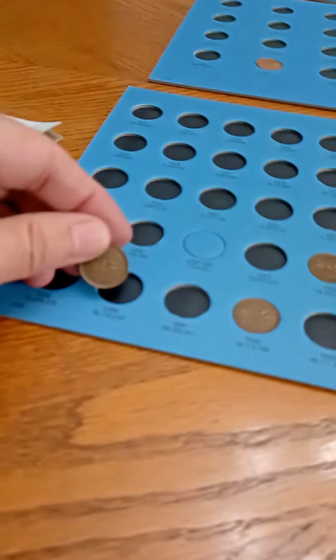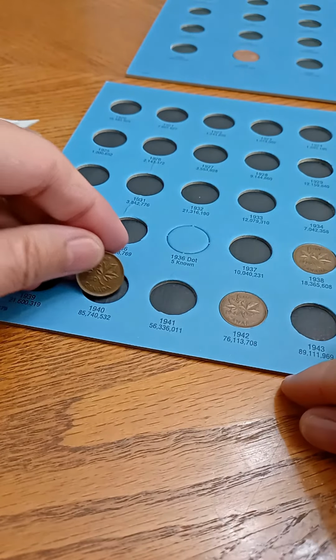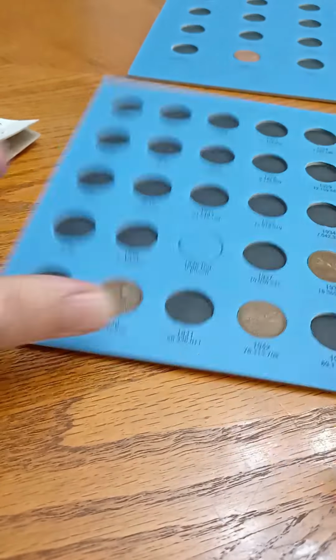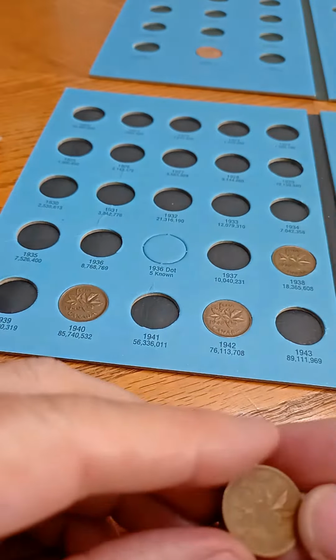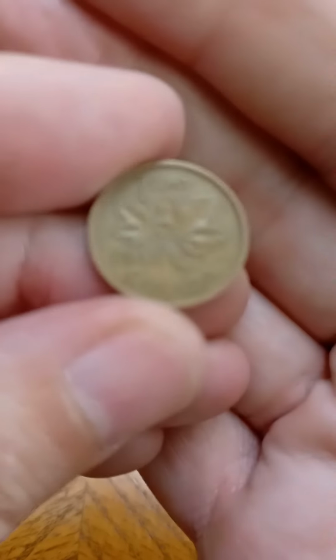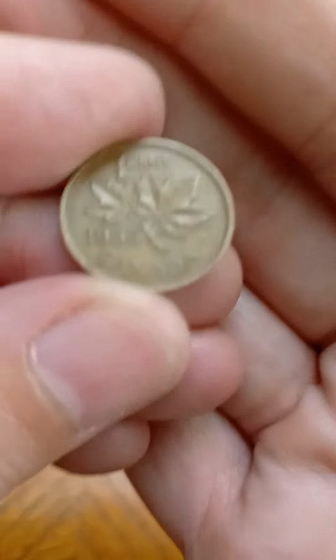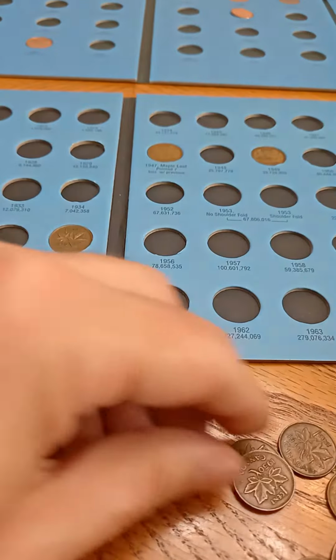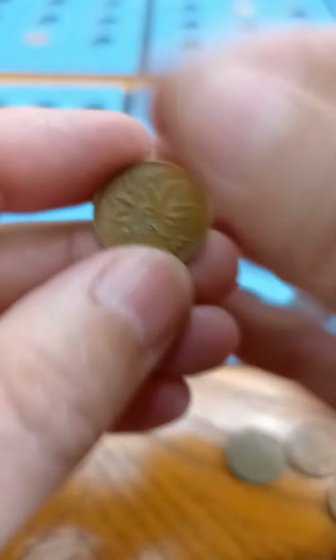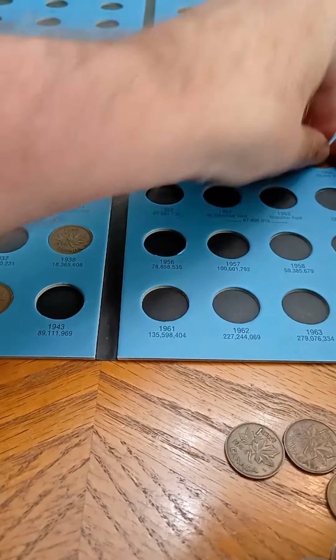1940, 85 million. They needed the pennies back then. Okay. Let's move on to a 1955. All right, 1955, 56 million. 1950. Okay, nice shape. 60 million.